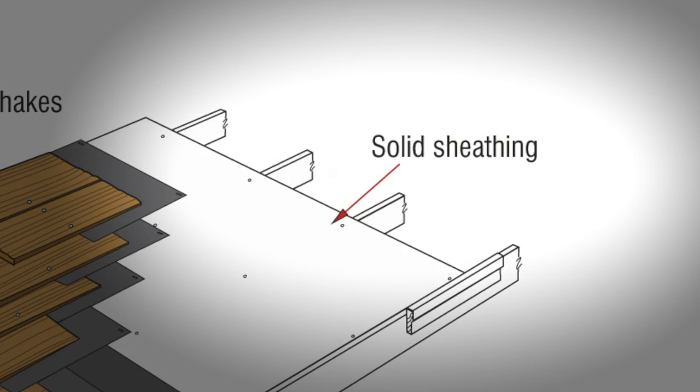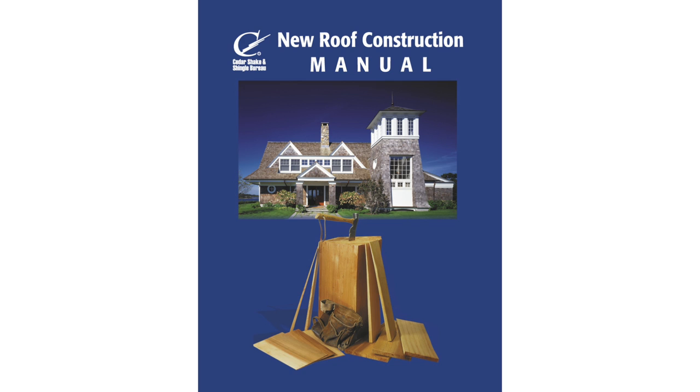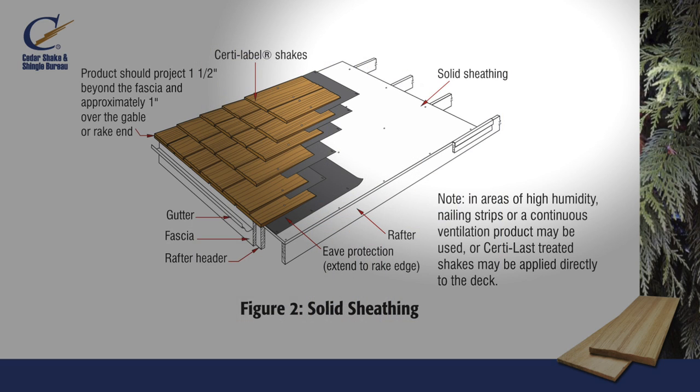Solid sheathing is recommended for shakes and may be required in seismic regions or under treated shakes and shingles. Solid sheathing is used in areas with wind-driven snow. Details for installation over solid sheathing in high humidity areas can be found in the CSSB New Roof Construction Manual. Please note that the only solid sheathing tested with CertaLabel shakes and shingles is plywood. Check with your local building official for plywood thickness dimensions.